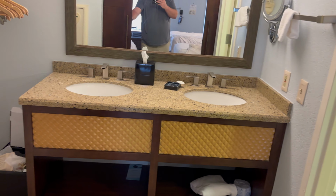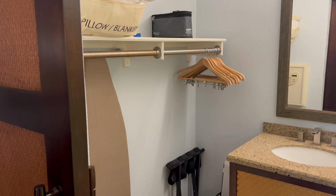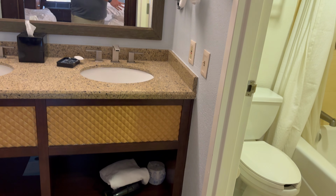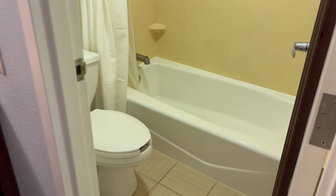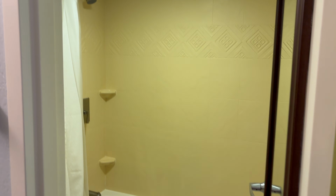Then you have the sink area, which is pretty nice. The dual vanity with a closet area. And then you have the much smaller, tighter space of the room with the toilet and the shower area.